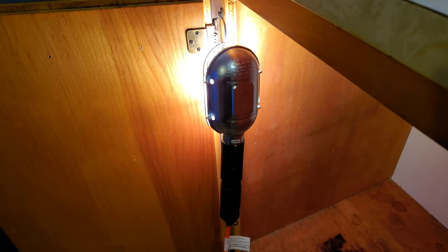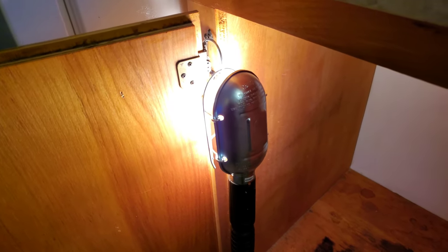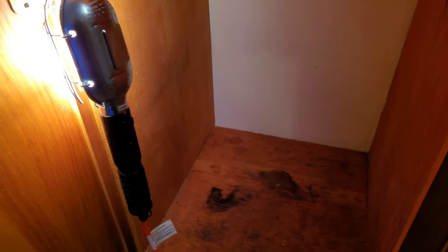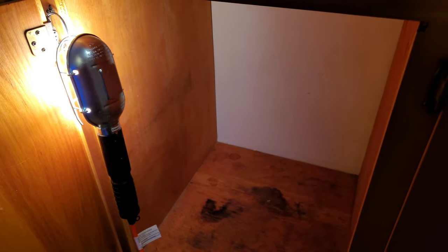Gerald is home and he picked up this trouble light here, which will come in handy. And you can see how hollow the cupboard is. It's in a little bit rough shape. It needs some work, as you can tell. Some stains in there. It's clean, but those are stains. But that trouble light will help Gerald with what he plans to do in there.